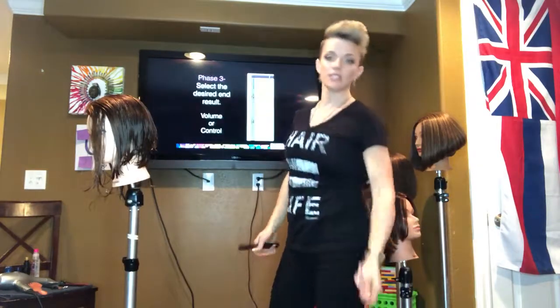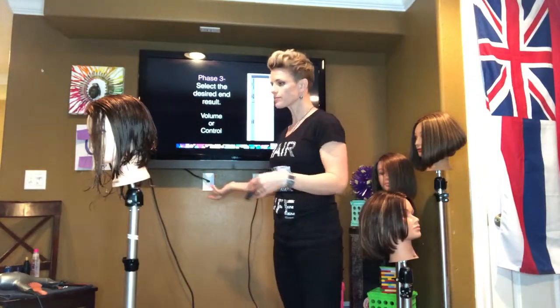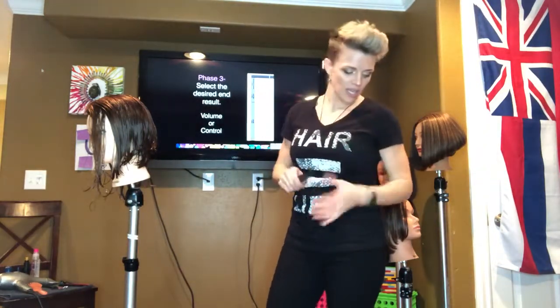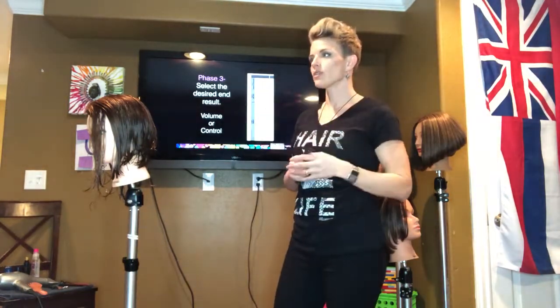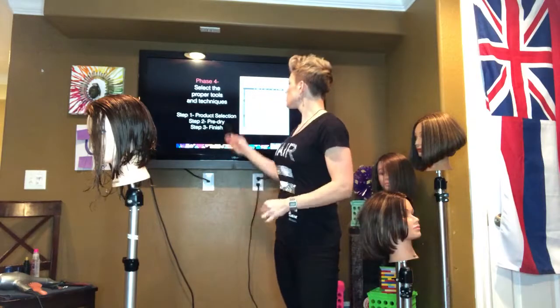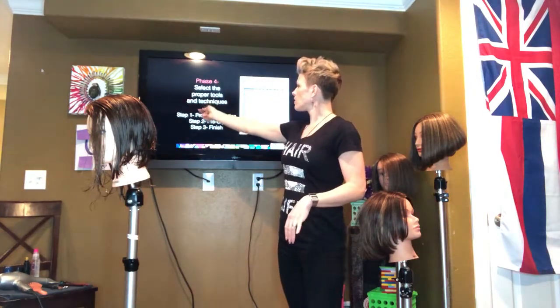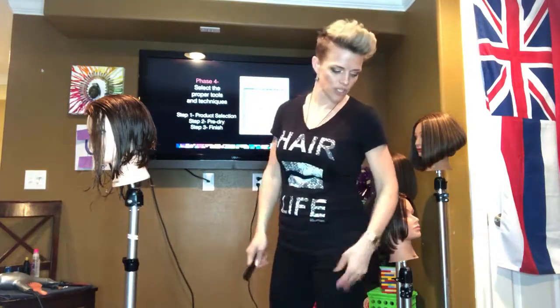And third is selecting that desired end result. Does she want volume or control? Today she wants some control. She just got a really cute A-line triangular graduation, and she wants to have it nice and controlled and like a pretty slick hairstyle. Last of all, we're gonna select the proper tools and techniques to use. And so we're gonna pick which product we wanna use, which pre-dry and which finish.